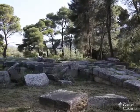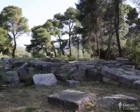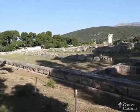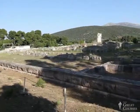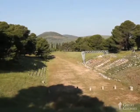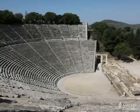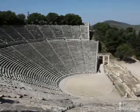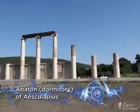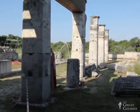If you had come in ancient times, you would have passed, as you can as a tourist today, through that propylaea, that great gate. You would have entered a vast sanctuary, perhaps one of the biggest ones in Greece. In fact, it included within it an entire stadium and area for athletic games. It had one of the largest theaters in the Greek world, a spot that will be the climax of our visit. And it also had places sacred to the healing god, Aesculapius, where you would spend the night.